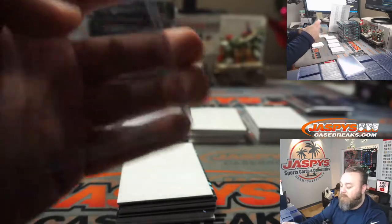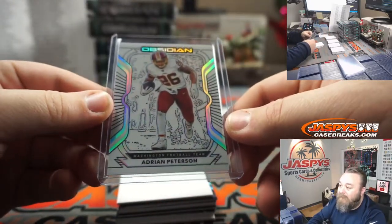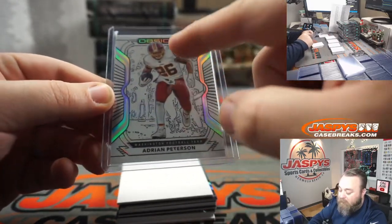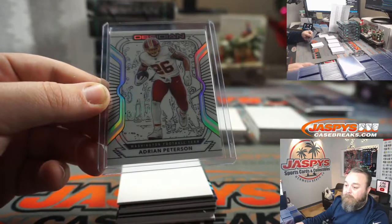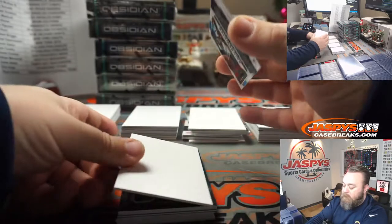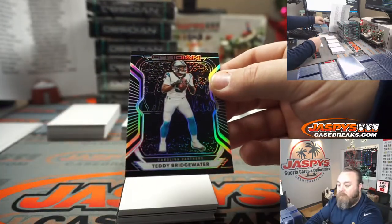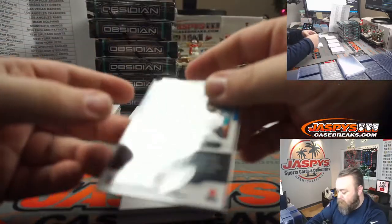Nice looking card. There he is. He likes it. I really like that with the white card, they did their white jerseys on most of these. That looks super cool. Teddy Bridgewater. Panthers, Dan Tursky. No numbering.